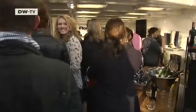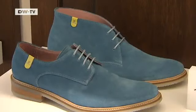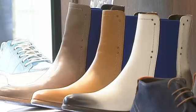Back at the label's new store in Amsterdam, the Dutch fashion world is full of praise for the new collection. And he seems to be able to get us to buy modern stuff without us feeling uncomfortable. He makes more trendy and more fashionable shoes, not only for work or for business. You can wear them with a pair of jogging pants, but you can also wear them under your suit or even with your tuxedo.